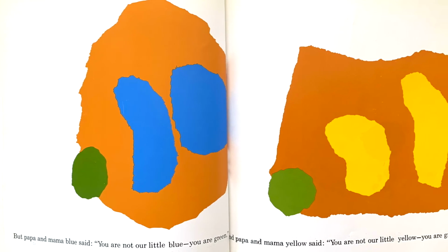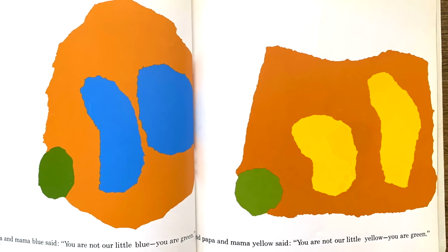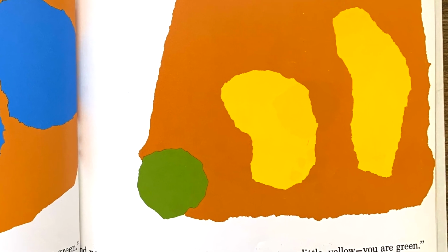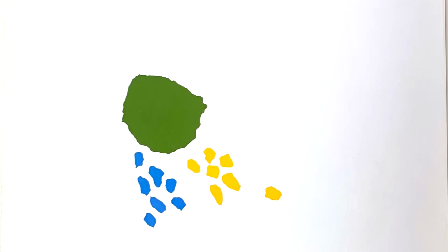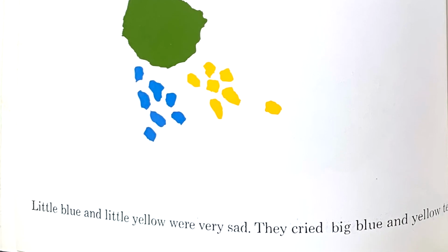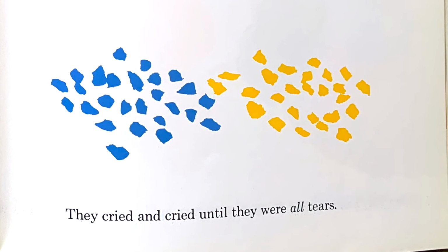But Papa and Mama Blue said, "You are not our Little Blue. You are green." And Papa and Mama Yellow said, "You are not our Little Yellow. You are green." Little Blue and Little Yellow were very sad. They cried big blue and yellow tears. They cried and cried until they were all tears. Oh, look at their piles of tears here.